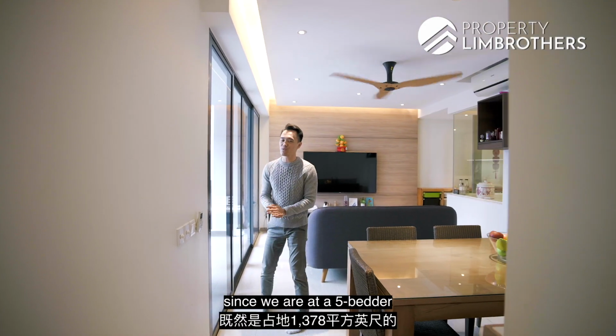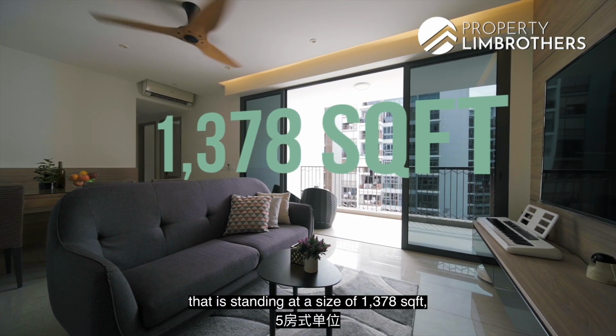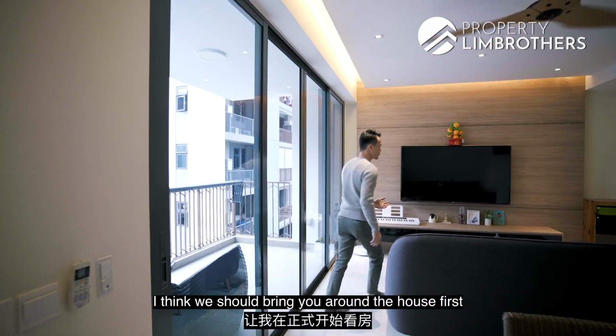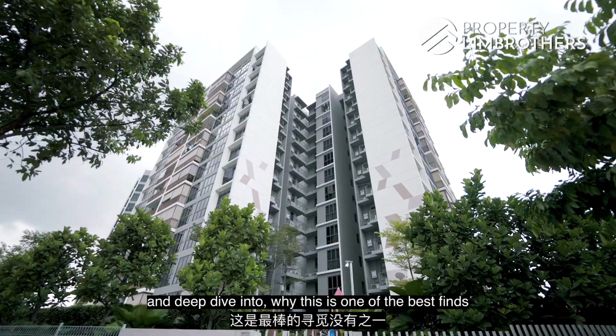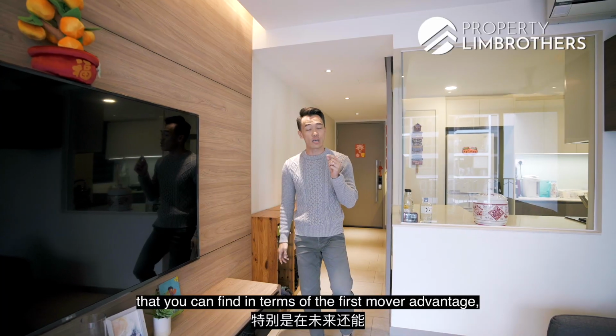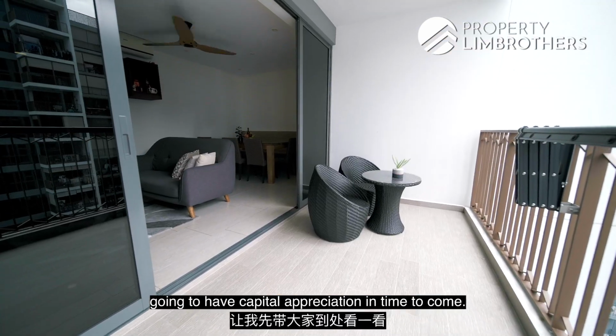So first up, since we are at a 5 beta that is standing at a size of 1,378 square feet, I think we should bring you around the house first before we kickstart a home tour in proper and deep dive into why this is one of the best finds that you can find in terms of the first mover advantage, especially when there are still going to be capital appreciation in time to come.